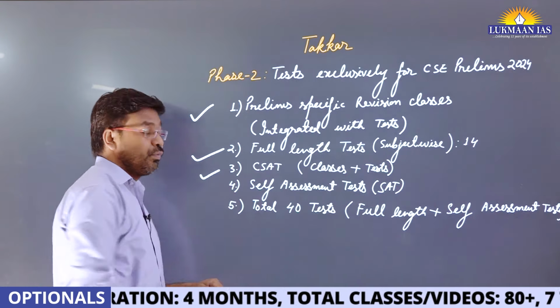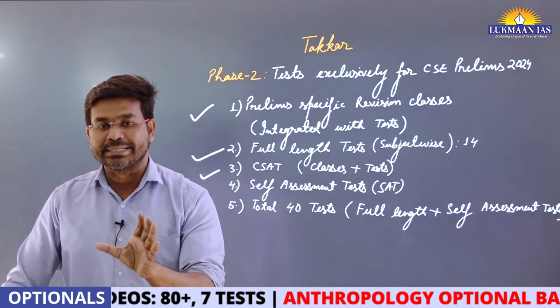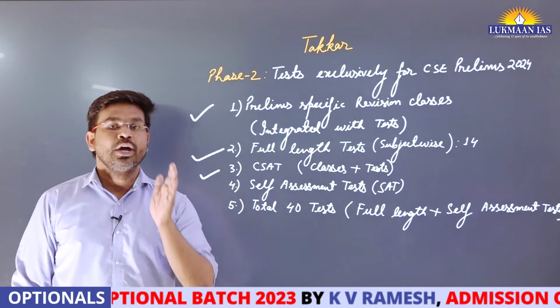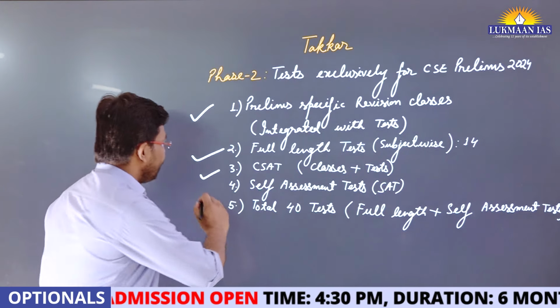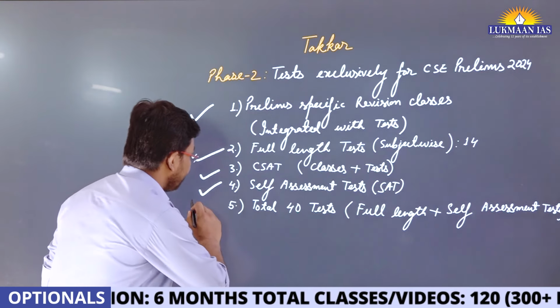There will be subject-wise 14 full length tests. Apart from this, for CSET, you will be attending CSET classes at Lukmaan IAS. We will be providing CSET classes that will cover all portions of the CSET subject, be it English comprehension, logical reasoning, or quantitative aptitude. So all these three parts will be covered. Apart from this, we are also going to cover the self-assessment test.